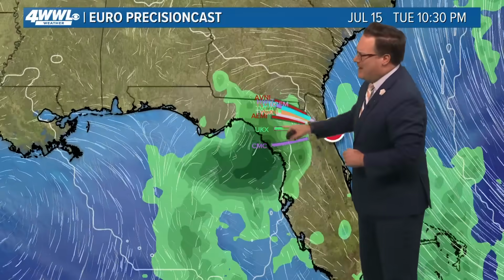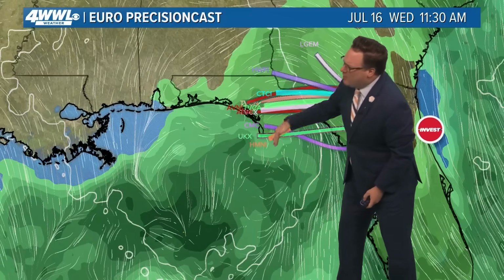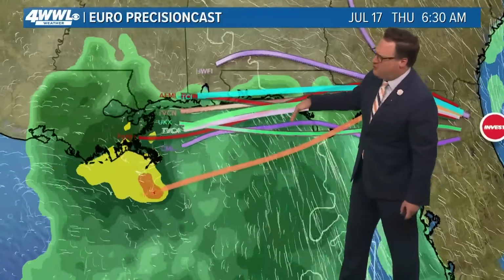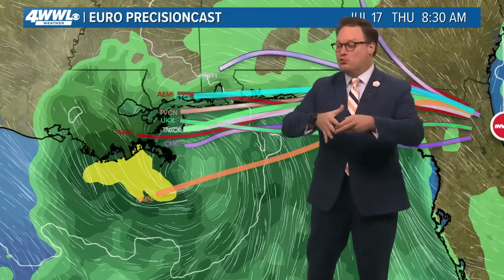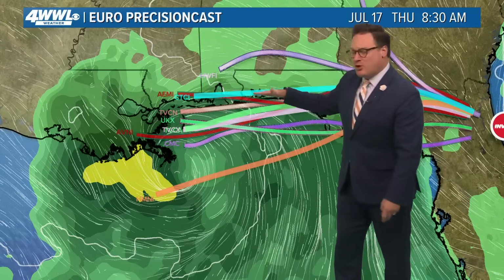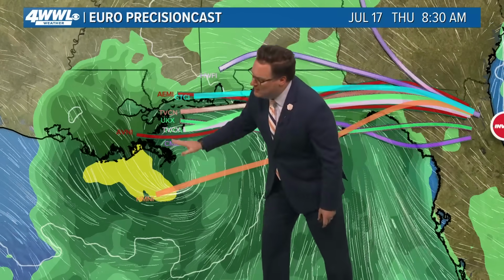The European model, and I've also got our spaghetti plot painted in there. Notice no real organization going into tomorrow morning, kind of a broad surface trough. As we go a little bit farther into the future, now this is what we call the operational Euro, what you typically see in just a normal forecast. But the ensemble, where the European model is run numerous times, is more in agreement with the spaghetti plot, keeping it much farther north. This one it would be much farther south from the consensus of the models.